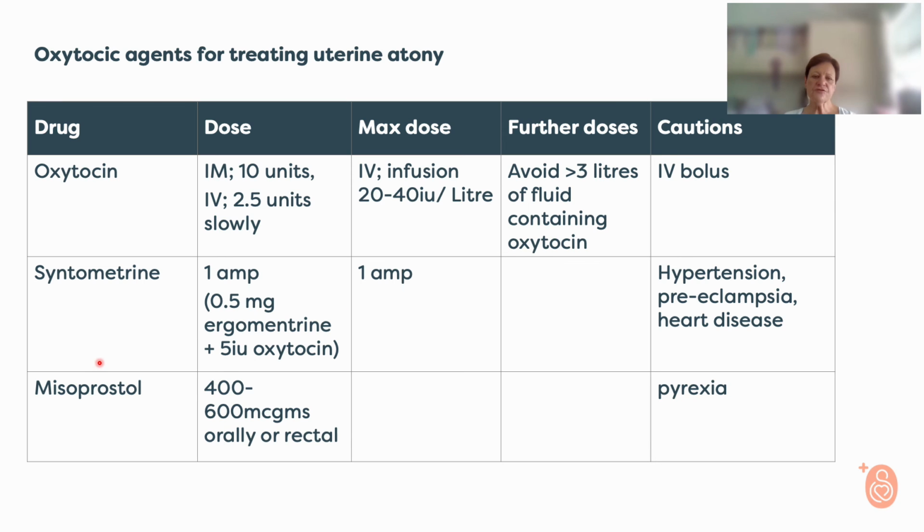Then syntometrine, as I've said, we can use syntometrine or ergometrine. Ergometrine has not been used in many of the labor wards, so we usually use syntometrine. Syntometrine is a combination of ergometrine and oxytocin, and as I've said, that causes a tonic contraction of the uterus. That makes the uterus quickly contract, and one can repeat that twice. We can do it twice.